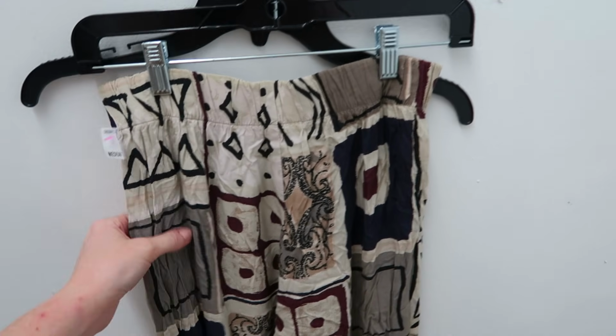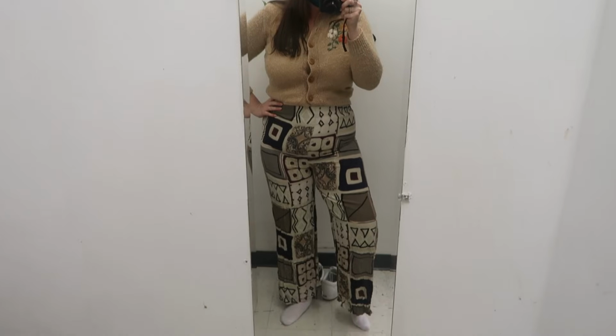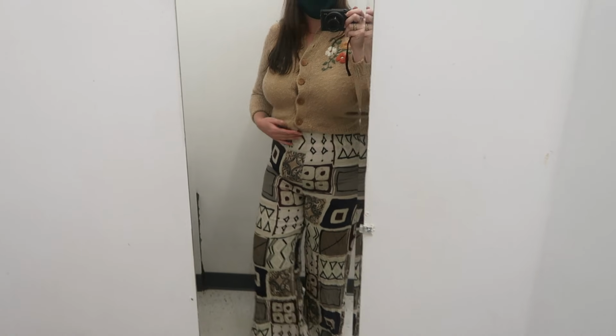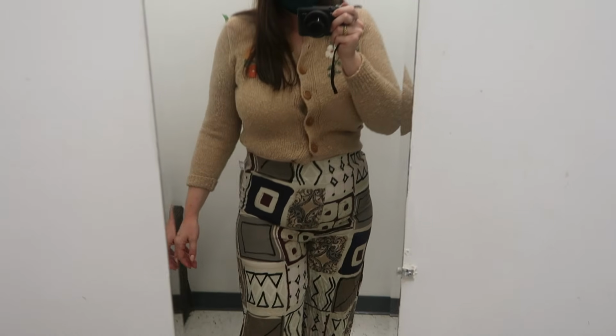I actually am really hoping that these fit me, but I think they'll be too small, but let's just try them. All right, these fit, but they're pretty tight around here, which is always an issue for me, my hips and my belly. This is where I need more room. But they're super high rise. I think the pattern is cool. I don't need them.